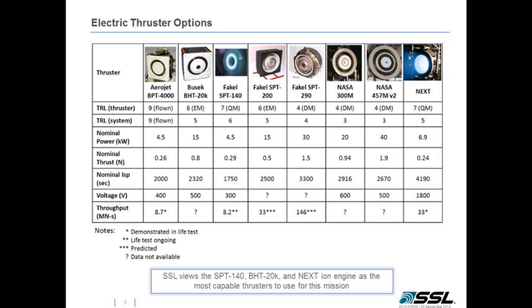The BHT-20K is a higher-power thruster that enables you to do a larger mission, a larger asteroid. Or there's the NEXT thruster, which, as many of you know, just completed a 5.5-year life test, so it has a lot of life testing behind it. These are all, we think, proven technologies that would give you a very large capability.